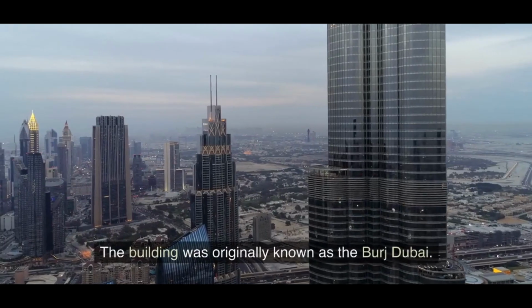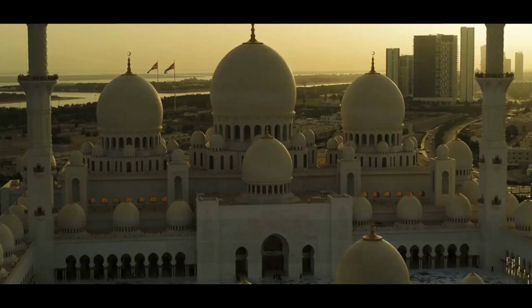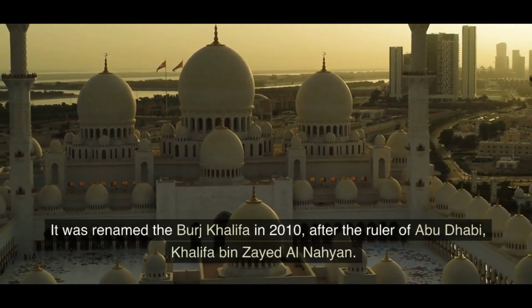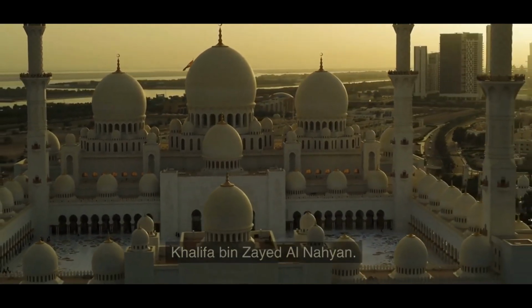The building was originally known as the Burj Dubai. It was renamed the Burj Khalifa in 2010, after the ruler of Abu Dhabi, Khalifa bin Zayed Al Nahyan.